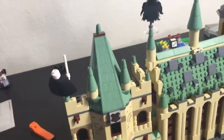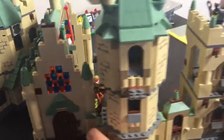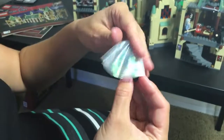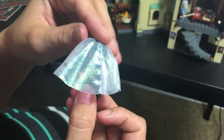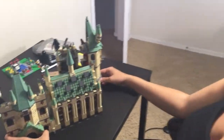That looks amazing. And this also has a bit of a churchy feel. You've got some stained glass. And you've got these little axes. And also, they give you an invisibility cloak, which is shiny and visible, but it's still cool. Yes. That is great.